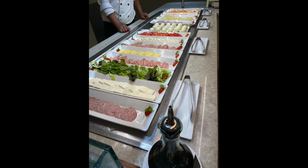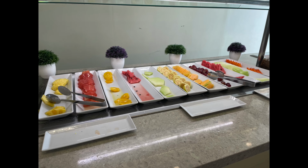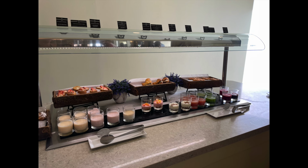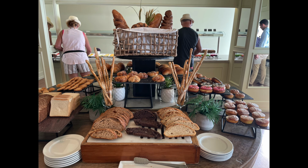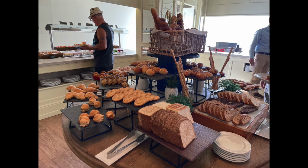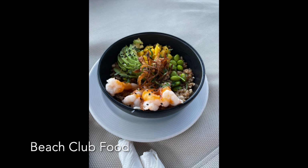Here you see some dried meats, cheeses, hard-boiled eggs. Then you have the fresh fruit. There was a ton of fresh fruit, melons and papaya, all sorts of stuff. They had some prepared smoothies and juices, and then tons of breads and pastries. Anything you could think of. They had donuts and sourdough bread and all sorts of things. Tons of options there.